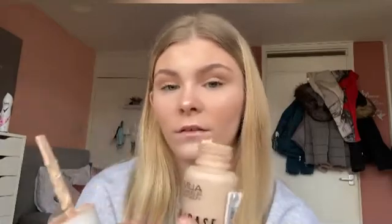This is the MUA Pro Base Longwear Matte Finish Foundation. Looks like this. It comes with a little spatula, which I think is very, very cute as well. As you can see, I've used quite a bit of it, to be fair. You can see the lid, it's so dirty. Mine's in the shade 120. Again, so full coverage. It's quite lightweight as well. It lasts a while on the skin.